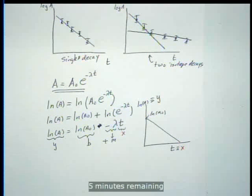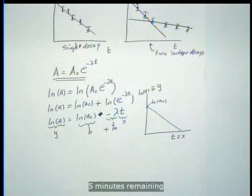I have an energy question. If you were to see these multiple isotope decays, yeah.